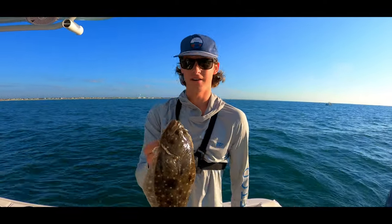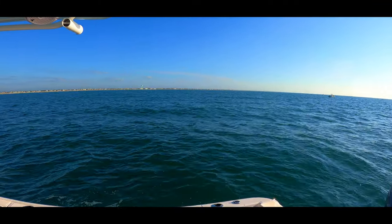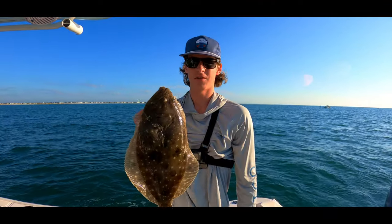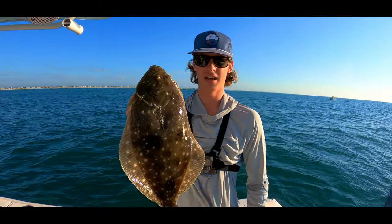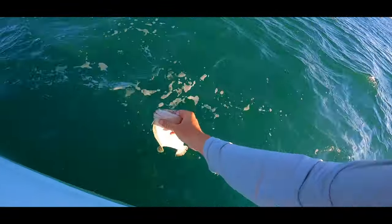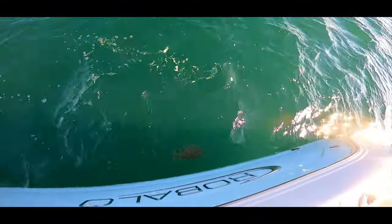Good to see that they're out here. I don't think this one's gonna keep. They have to be 14. He's about 16, but I think I'm gonna throw him back for good luck and hopefully get some bigger ones. First fish of the day, feels good to get him in the boat. He's going back in, back down.